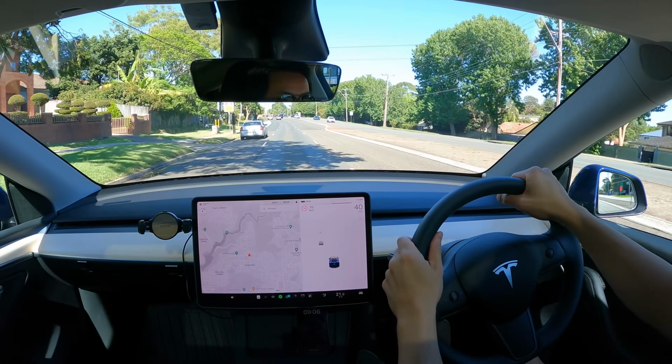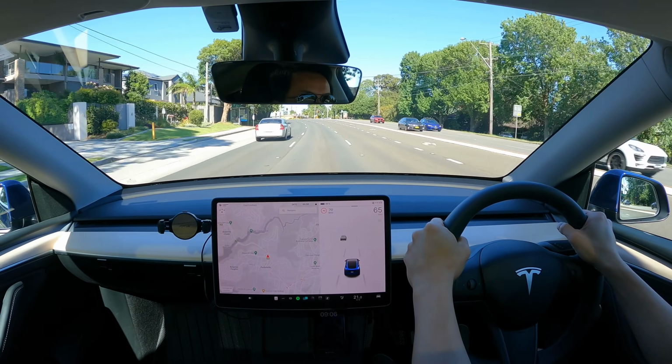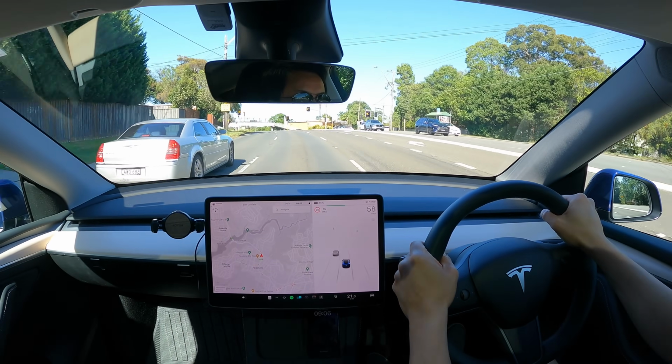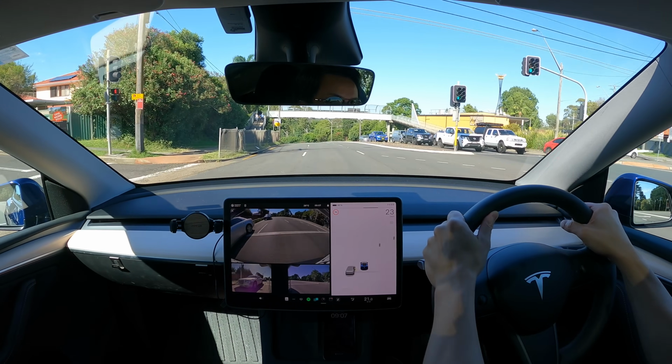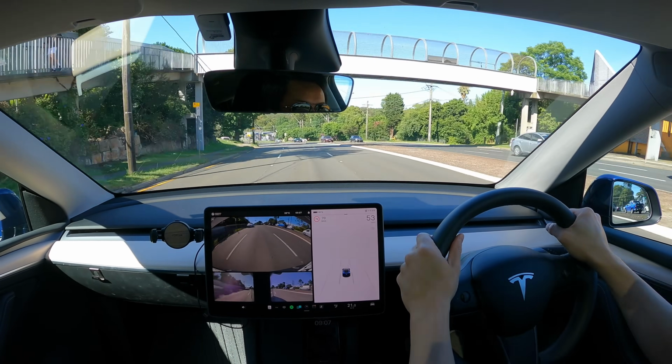Alright, so I'm going to head off for a haircut, and I'm going to demonstrate some of these features, hopefully, on this drive. First of all, I'm going to show the autopilot attentiveness that they talk about.